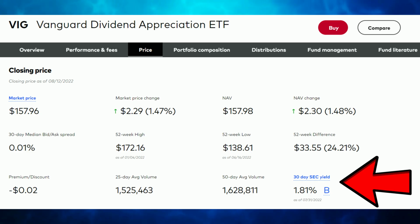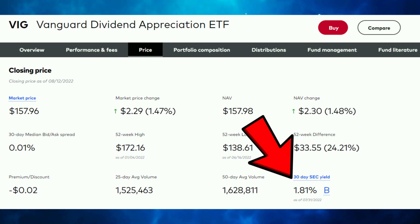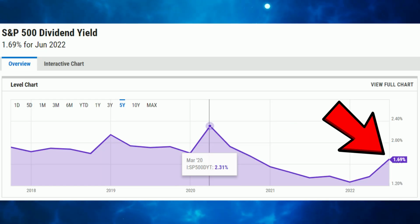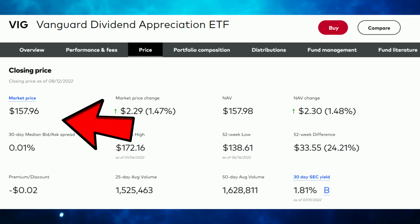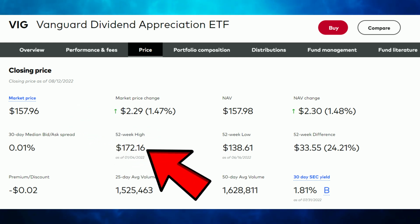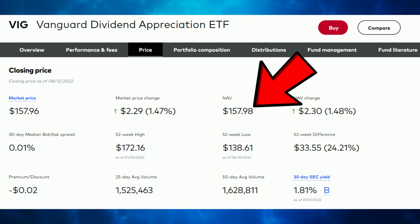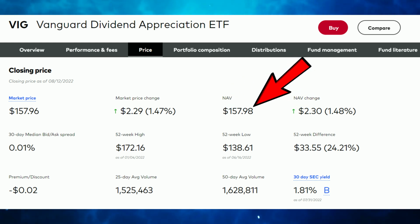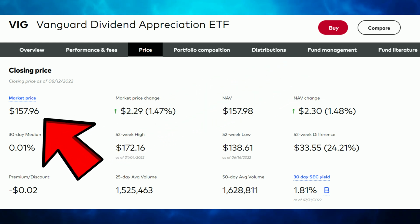and PepsiCo. So the current trailing 30-day yield is 1.81%, so just about 7% better than that of the benchmark at 1.69%, and at $157.96 a share is about 8.25% off the 52-week high. And another thing to look for is if the current price is above or below the net asset value, which is simply the value of all the securities held by the ETF. And if you can buy below the net asset value, you are getting a deal.